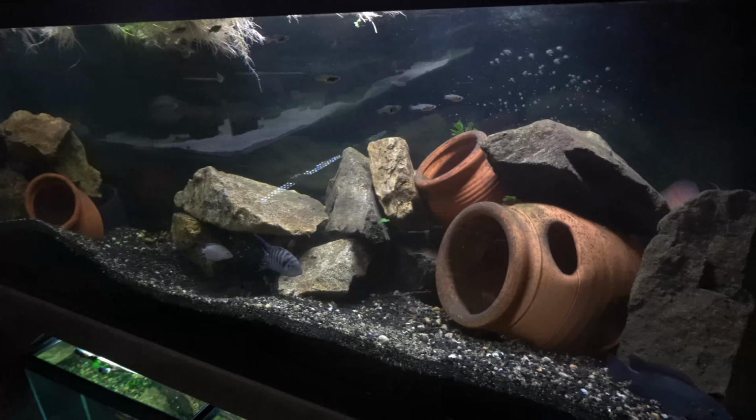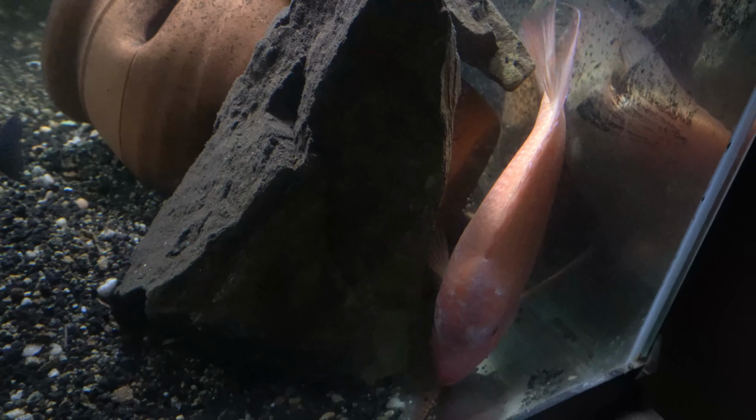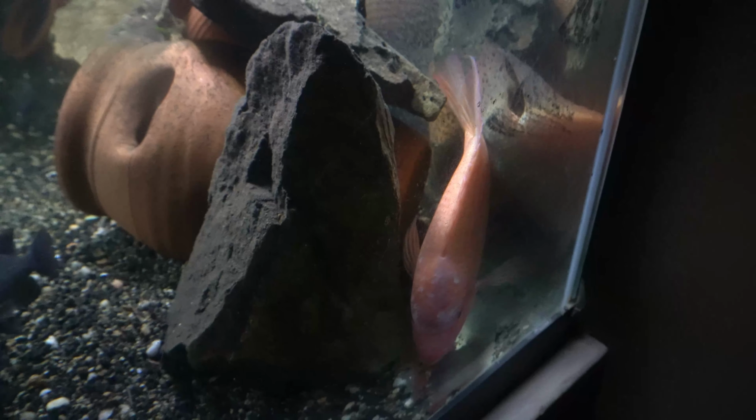Now, one thing that we can't leave out is the fact that this big old fish over here has no interest in eating small fish. This is Donos, the mid devil, a mix between the red devil and a Midas. He's about 12 inches, maybe about 3 inches wide, and I'd say 6 inches tall.